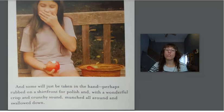And some will just be taken into your hand. Perhaps they're rubbed on your shirt to polish clean and have a wonderful crisp and crunchy sound, munched all around and swallowed down. She looks like she's enjoying her apples.